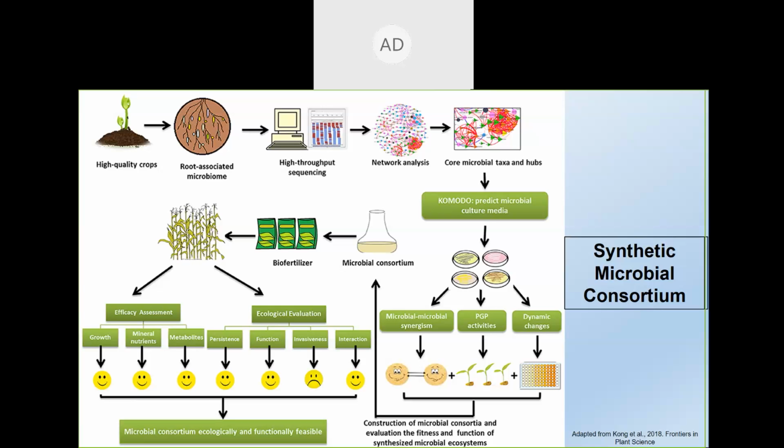that has a repository of all the known media combinations that work for bacterial growth. So based on that information, you can select what media will be appropriate for the core microbiome that you just isolated from these good or high quality crops. But then comes the real work. Once you start culturing these microbes in the laboratory condition, what you'll be looking for is the microbial synergism, as to whether they like each other, they hate each other, they don't get along with each other.